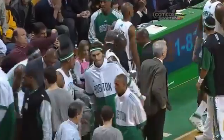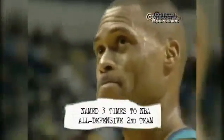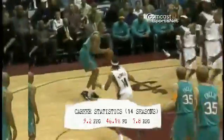Well, Mike, all the talk the last few days, even the last couple of weeks, is about the Celtics trying to acquire a backup point guard, specifically Sam Cassell. That still is a possibility. But the Celtics brought in the guy you just saw there, P.J. Brown. Here's the file on P.J., who retired at the end of last season. Was uncertain whether he was coming back or not. You look at his numbers. Over 9 points a game, almost 8 rebounds per game.